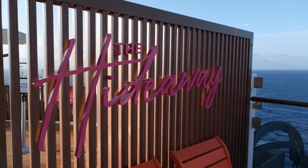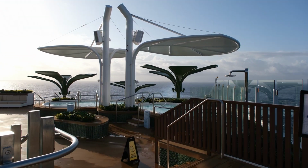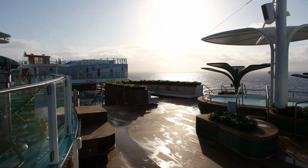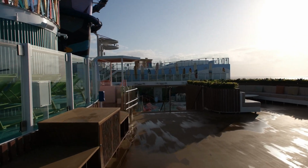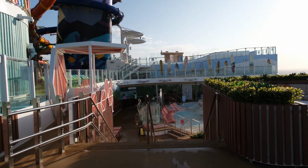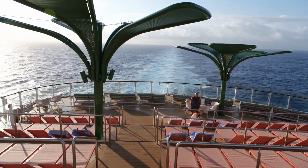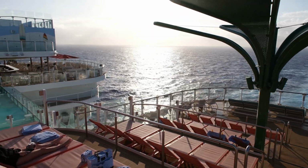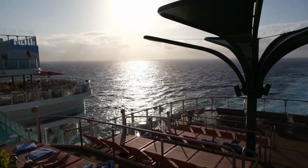We're on deck 16 entering the Hideaway, but technically I believe the Hideaway will show deck 15 because you do have to walk down the stairs here. But this has been one of our go-to spots on sea days. We absolutely love it, and I'll show you guys why. Look at the views of the seating in the Hideaway. We haven't been able to get a chair here. Right now is actually probably a good time, but yeah, this is epic.